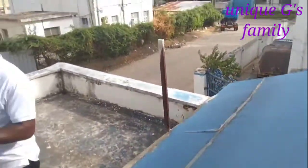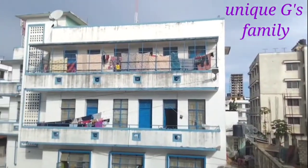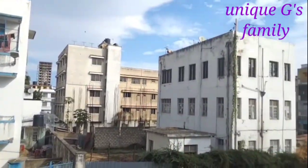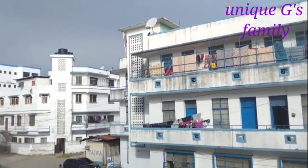And you know, babe, the good thing is this, you can see even the neighboring houses, you understand? You see those neighbors. But I don't understand. What's the reason why they finished their houses? They don't have rooftops.